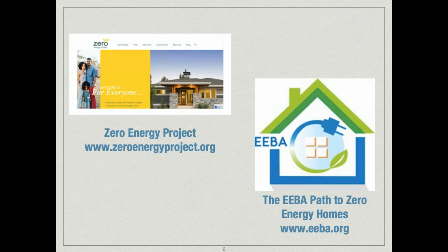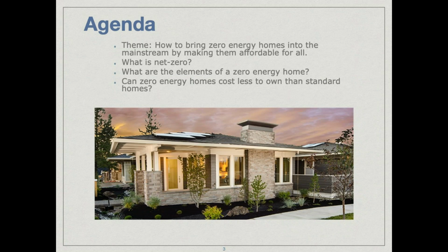So let's get started. Today we're going to talk about how to bring zero energy homes into the mainstream by making them the same price as existing homes, and we have several different ideas on how to accomplish that. We're also going to talk about some of the elements of a zero energy home and how we can make the zero energy home essentially cost neutral with other homes in the market.